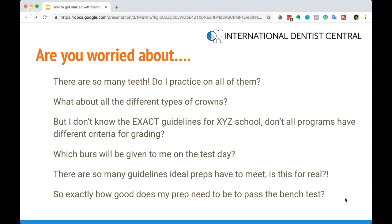Which burrs will be given to me on the test day? Most of the time, more than enough burrs. Sometimes not. But that list I gave you, that should cover you.